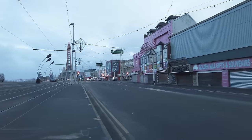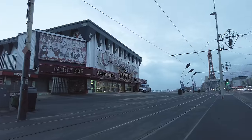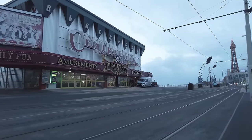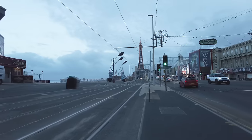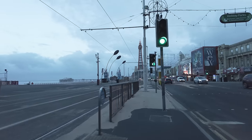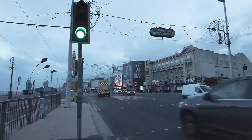And in front of the central pier, I don't know if you can see, but there's loads of sand there. Look at that, loads of sand. And there's loads of sand around here as well. Look at this. This is where all the sand collects, and the wind just seems to whip up around this section of the promenade.